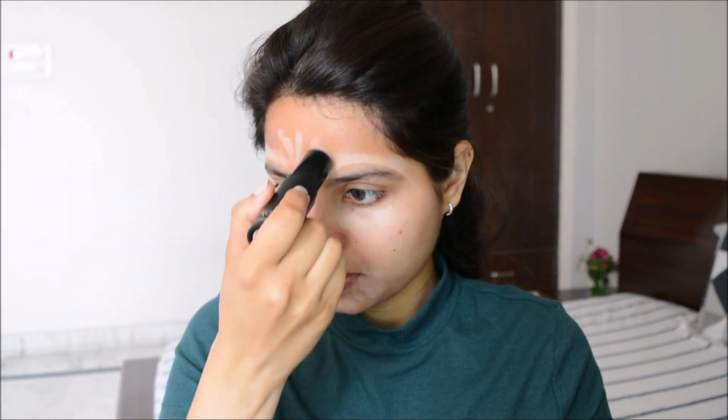Now this one is really great. It works good on my skin and even the shade is perfect for my skin. I've been loving it for a while until I pick up the next one. My trick is that I put in a lot of concealer. I would not say a lot, but I put in more concealer compared to foundation, because this is an everyday makeup look and my purpose is to conceal my dark patches.